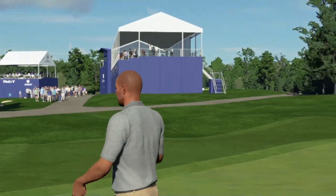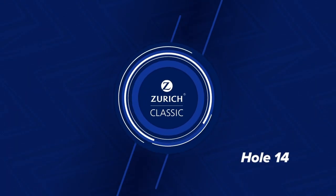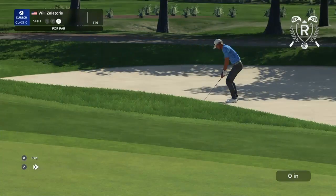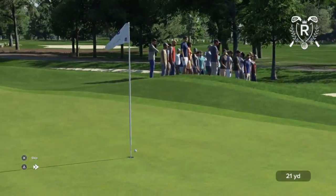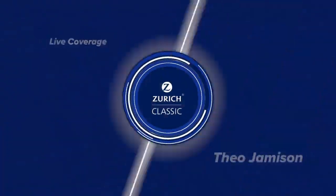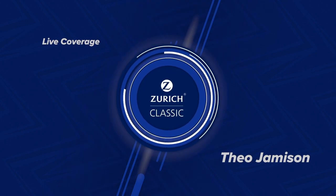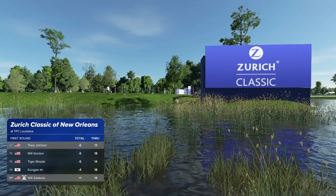John, give us a small update. Hey guys, we're checking in with Will Zalatoris as he gets set for his next shot here on the 14th. Here's a chance to get up and down from the greenside bunker. That's inside the range. Oh, this one out of a smelly spot on the golf course, but no bother for this player. Our current leader is enjoying a one-shot lead.